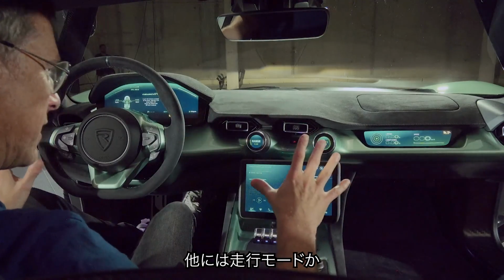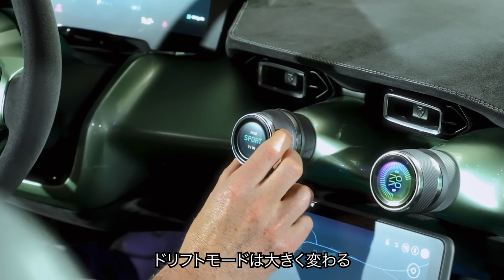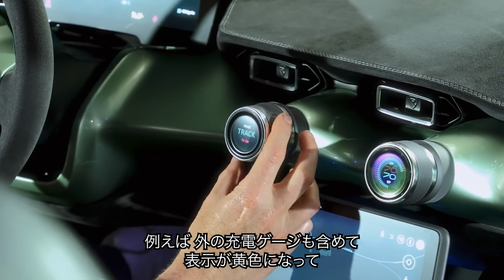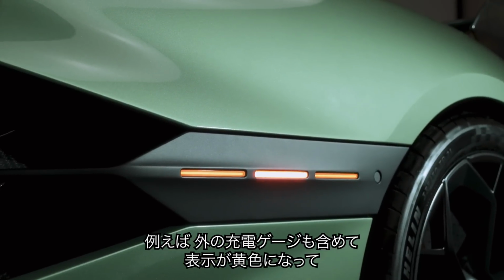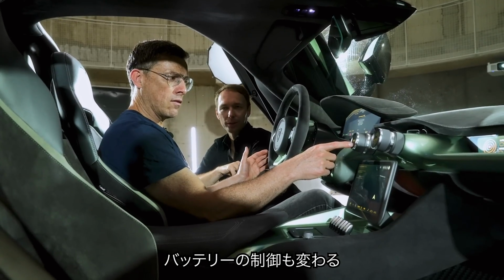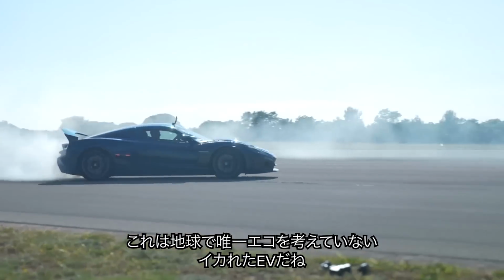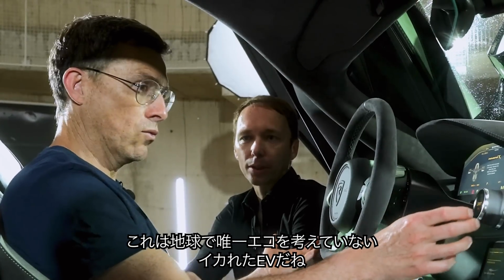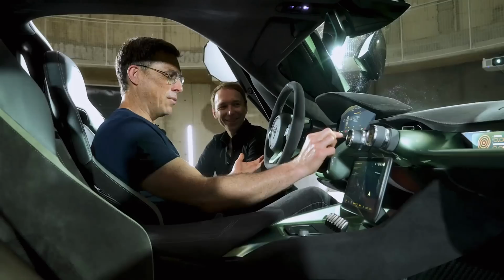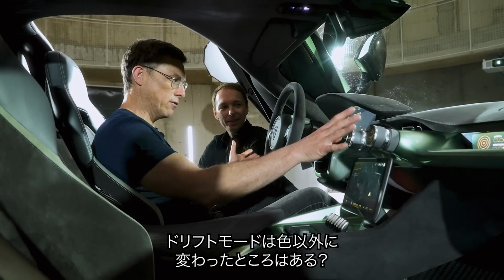Anything else different here on the inside? Any different modes? Well, you have your drift modes, no? So it changes the atmosphere of the car. If you go to drift, for example, then the whole thing changes to yellow. Also, the outside charging indicator lights turn to yellow. The battery will start conditioning up. But didn't you have drift mode on the standard Nevera? We had drift mode on the standard, but that's the lunacy of this electric car. We like to say it's the only electric car that was made by petrol heads, for petrol heads. But so you had drift mode, but were the colours different or something on the original Nevera, or is that still the same?